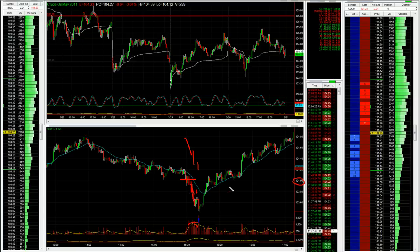There was a decent seller. I can't remember where he was now, but I was watching the tape, as I've explained before, integrating it with the setup, watching the tape. He wasn't majorly aggressive, but he was there. He was a seller. I thought there was a little bit more to go, so hopped on the short side. The risk was minimal. It was 5 or 6 cents.